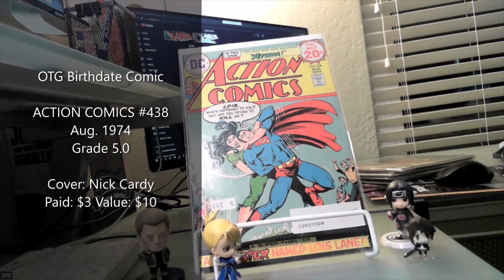And then Brian had mentioned doing it for his family members as well. So I'm going to definitely pick out a comic for my son. When he gets into comics, I definitely want him to like Superman, like his old man, but he's his own kid, and he's going to have his own tastes, and he'll probably be into something more current. So whatever he gets into, I'm going to try to get him his own birth date copy of a comic book. And so I'm just going to wait on that.